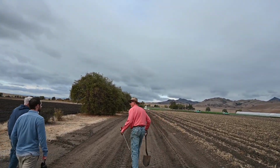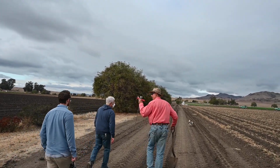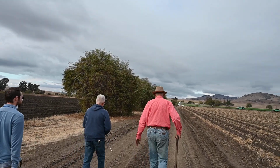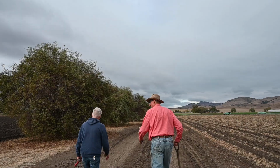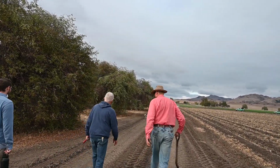So we posed the question, Jeff, and you weren't there, but one field over here with the nice cover crop mulch, we asked how we would do onion production there in no-till, and nobody had any good ideas yet.